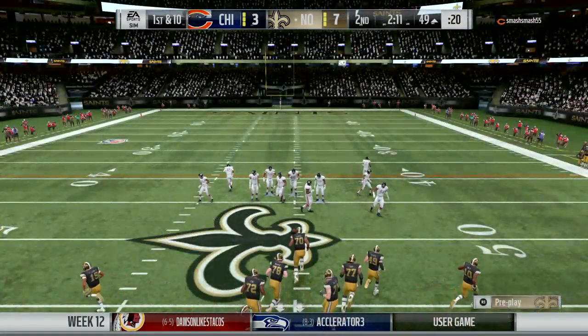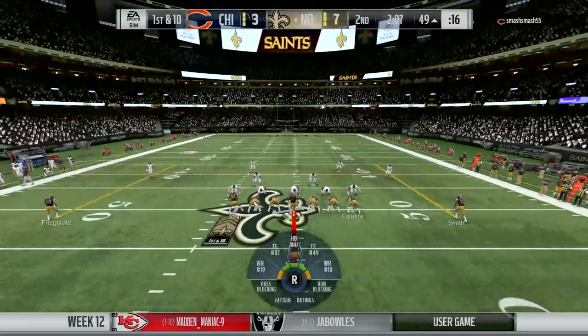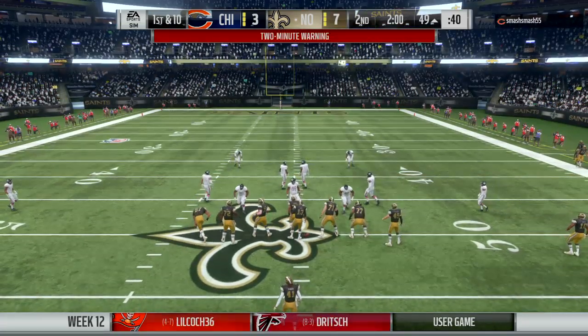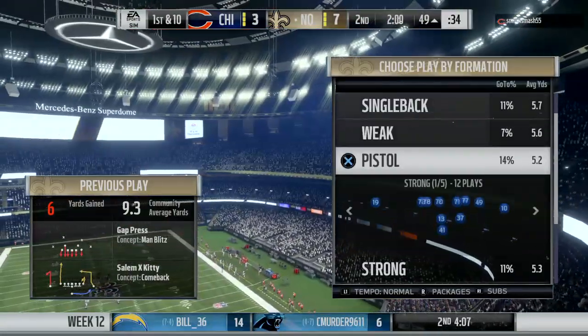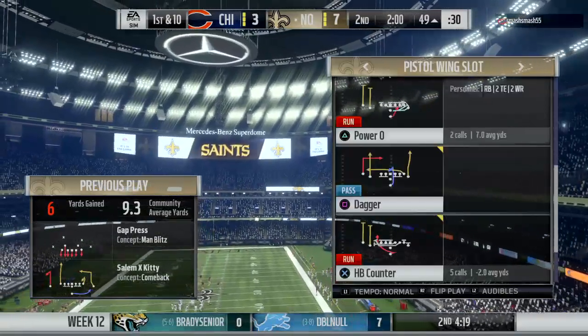They don't need to run another play here before the 2-minute warning. Let's see if they do it anyway. 2 minutes to go here in the first half. We're back to New Orleans after this.